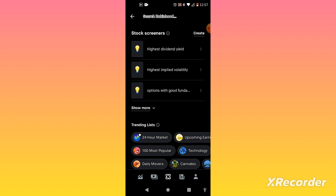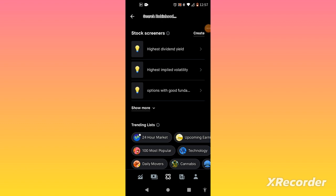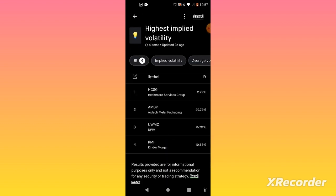Second thing is implied volatility. So if you look right here, you see implied volatility, right? So I've created these little stock screeners that this broker allows you to do. So basically, what high implied volatility is, basically how much risk we're gonna be taking. That's the way I like to look at it. Implied volatility is how volatile, exactly as it says. How volatile is it? How much risk is it, chance of it going up and risk of it, chance of it going down? Okay?